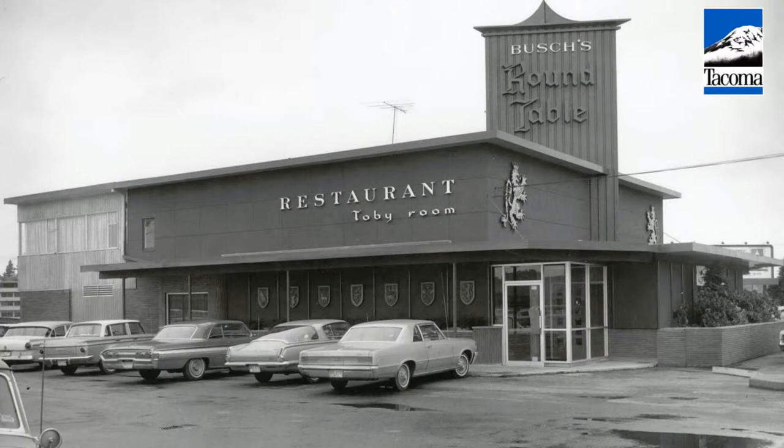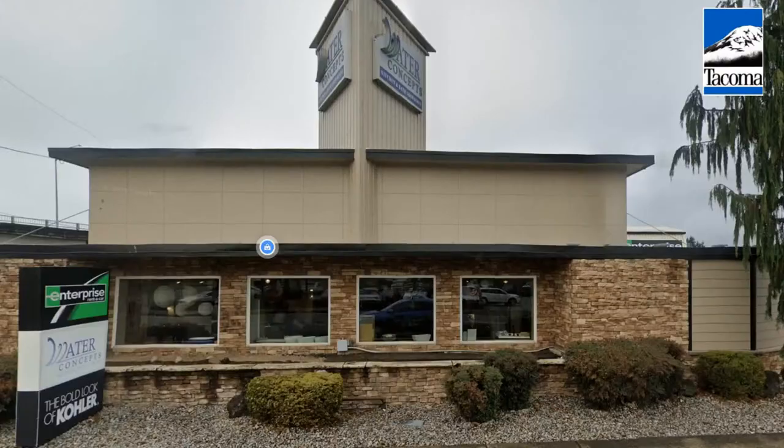So this ends up staying as a restaurant for a very long time until the building is left vacant. And if you go down South Tacoma Way today, you may recognize it. Pay special attention to the tower here. See the thrust up there, which gets converted in the 60s to this particular tower. And you'll recognize it now as Water Concepts down there on South Tacoma Way.